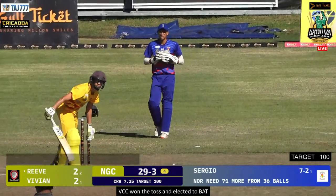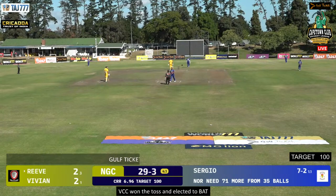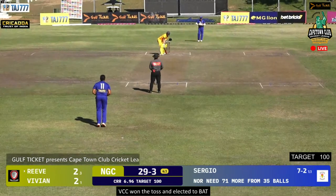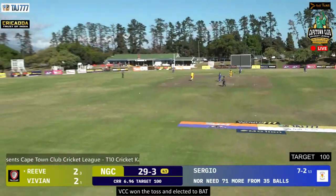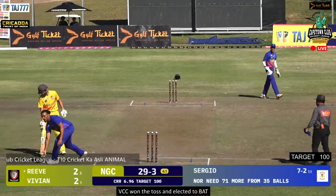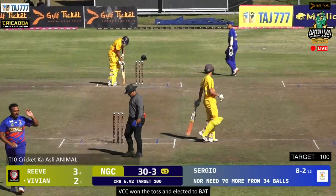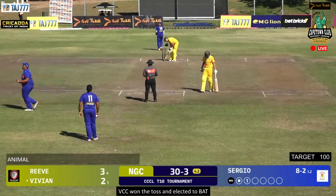Oh, he's gone for the old reverse. Not sure that was part and parcel of what he should try and do. Just hit the ball downtown, Reece. Oh, Reece, just a bit ambitious there. There's that area at deep extra cover. That's where you've got to hit. Hit the ball downtown. It's just going to be one. Sure, not for a single, Eugene. Yeah, but I mean, the intent is a lot better. The intent for trying to reverse sweep or reverse lap a seamer is just not there. I think just hit the ball downtown.